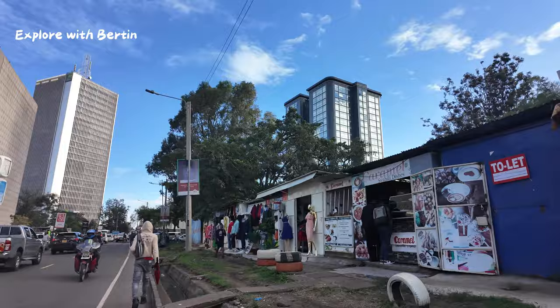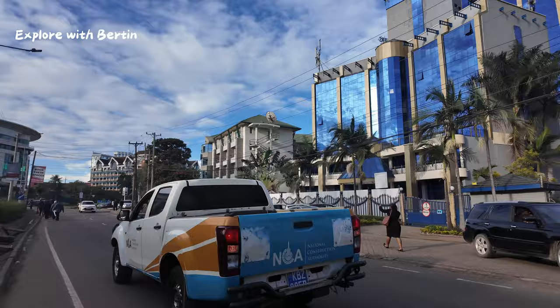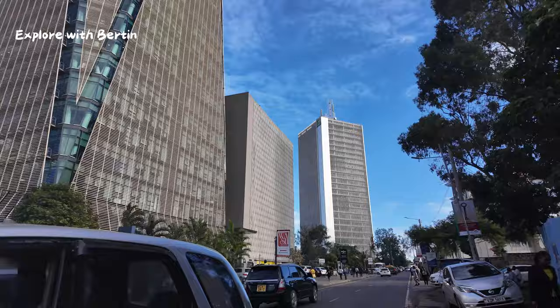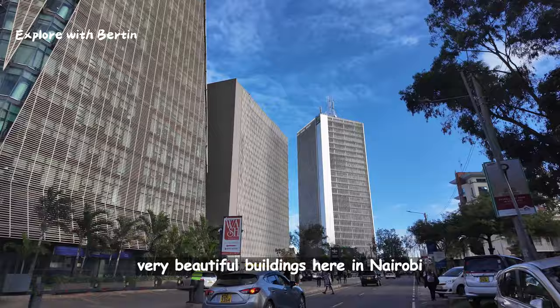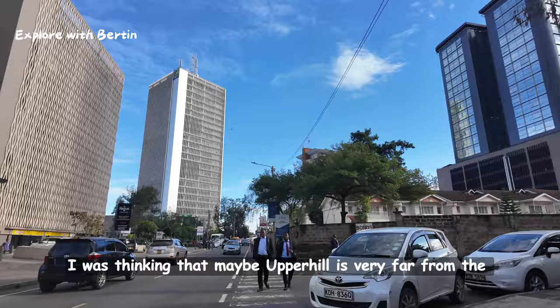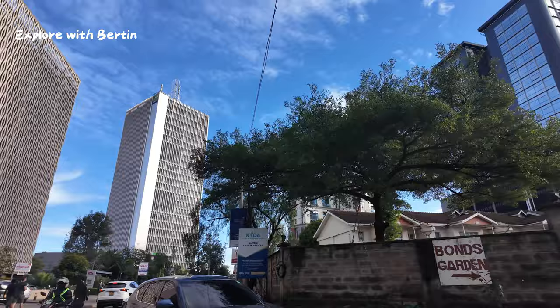Up here, this place looks beautiful. Very beautiful place indeed. Very beautiful buildings here in Nairobi. Through many documentaries, I was thinking that maybe Upper Hill is very far from the CBD or the city center. But you can walk.